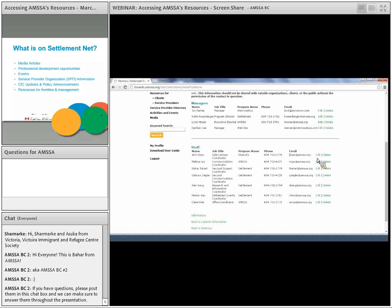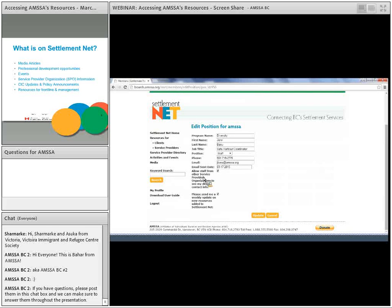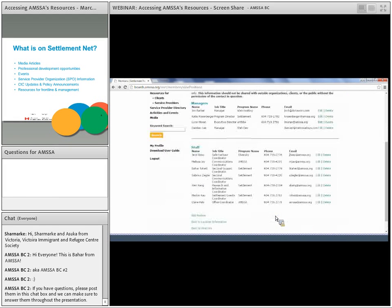Now this information is not necessarily public. You actually have the option to share this information or not to share this information. So as you go through and edit the profile of people, or if you ask me to do that, I'll be happy to do that for you. You actually have 2 options. One, you can allow staff from other service provider organizations to see your contact information, or you can sign up to either receive the update or not to receive the update. But again, just send me your wishes and I'll be happy to do that for you as well.